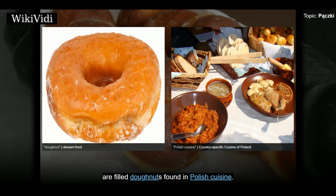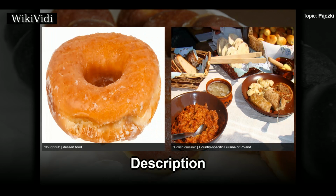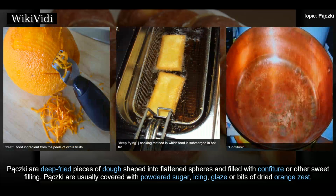Pączki are filled donuts found in Polish cuisine. Description: Pączki are deep-fried pieces of dough shaped into flattened spheres and filled with confiture or other sweet filling.